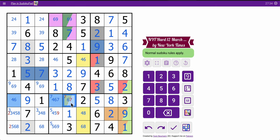This 7 means this can't be 7. That's 6. 8, 4. 6 comes back up. 9, 6 are placed in row 1. So 4 and 6 are placed in row 4. I can't believe the middle band isn't sorted yet. Okay, this is now a triple. 5, 7, 9, and this can only be 5 of those things.